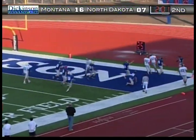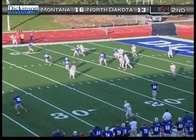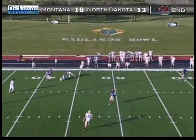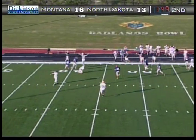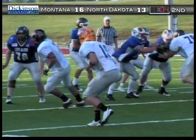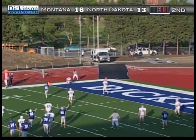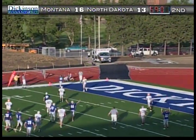And North Dakota, Man gets the ball. He's going to throw it down deep. Got a receiver who's got a step. North Dakota picked up. Ball stripped off right at the 40-yard line. 16-13, 64 seconds to go. This ball's going to the end zone. And North Dakota has taken the lead.